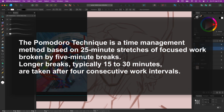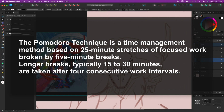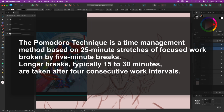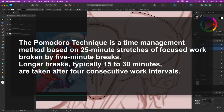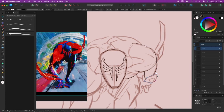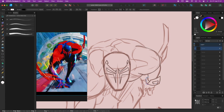The Pomodoro technique is a time management method based on 25-minute stretches of focused work broken by 5-minute breaks. Longer breaks, typically 15 to 30 minutes, are taken after 4 consecutive work intervals. This method is highly recommended to people with ADHD, but the thing is, I can't do it.